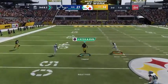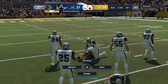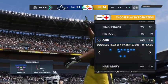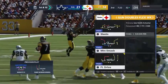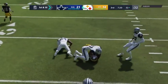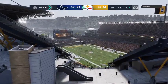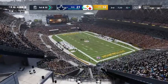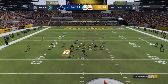Roethlisberger now to throw on third down. He's got a man open. It's Chase Claypool. And he will have the Steelers first down as they're able to get the third down conversion. That one goes for 36 yards. First down at the 32-yard line. Changes the complexion of things. Here's first and 10 just outside the 30.